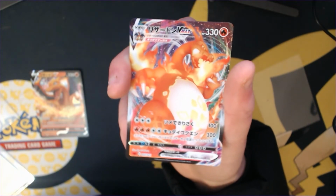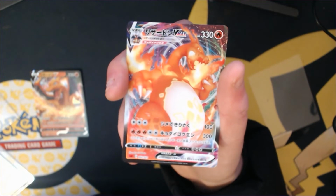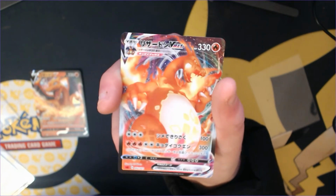The Steam Siege. The worst one ever. I don't even know what the code card is. Thank God it's green. Imagine if we got the Steam Siege from that. There's your code card. 1, 2, 3, 4, maybe. I don't know, honestly. But it's Steam Siege. So, alright, I've done it the wrong way. There's the regular rare.